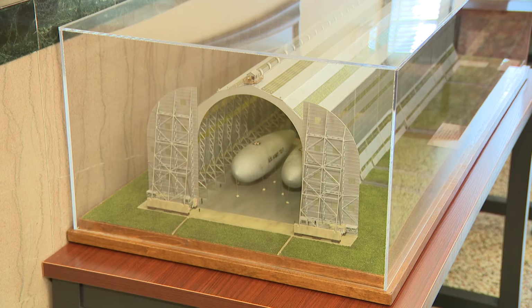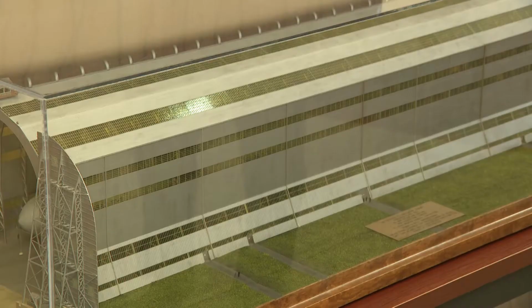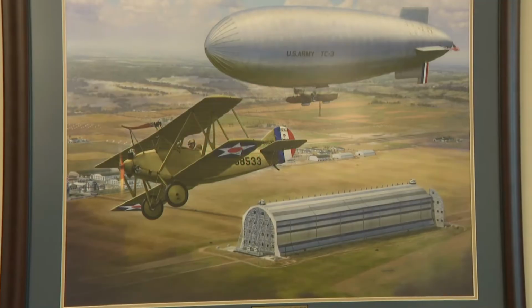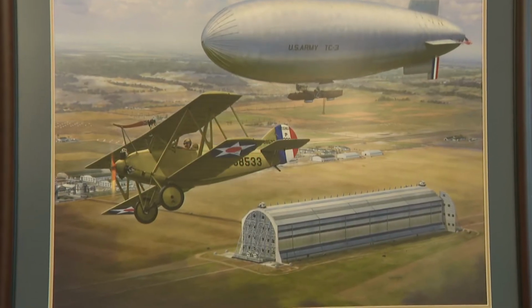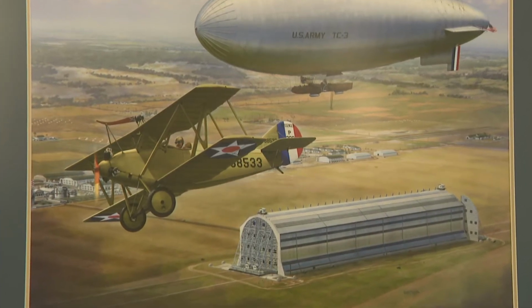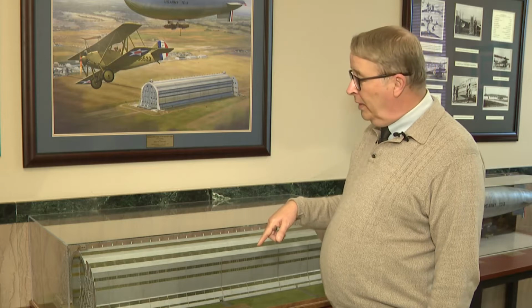The original was 810 feet long. It was 15 stories high. It was painted silver. This hangar also was pretty strong. It was designed to take 125-mile-an-hour wind, and it actually got hit by the 1927 tornado in St. Louis, and it destroyed several of the surrounding wooden hangars that were here from World War I, but it didn't do any damage at all to the airship hangar.